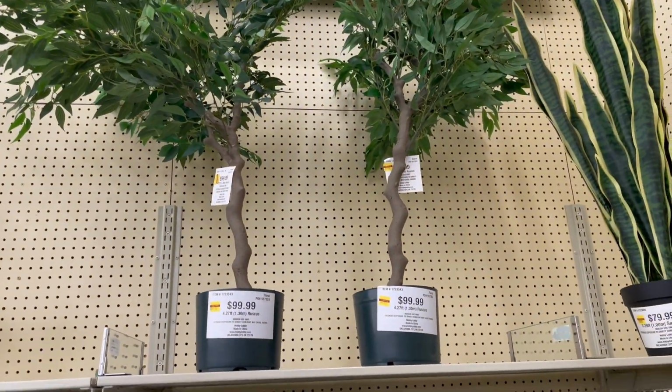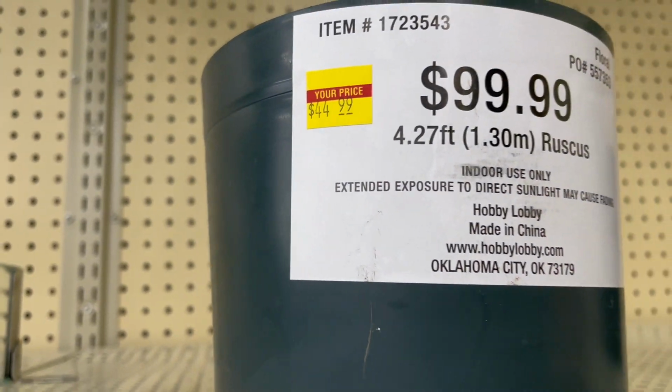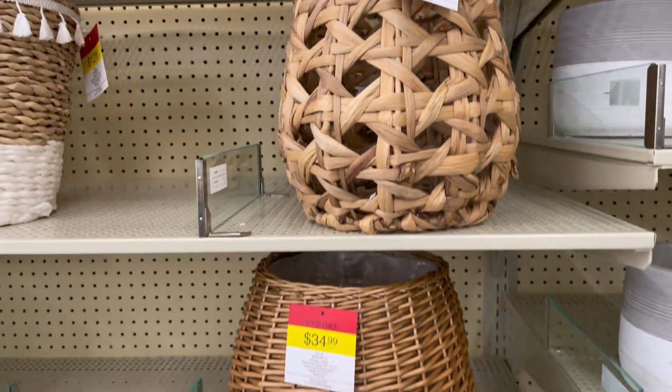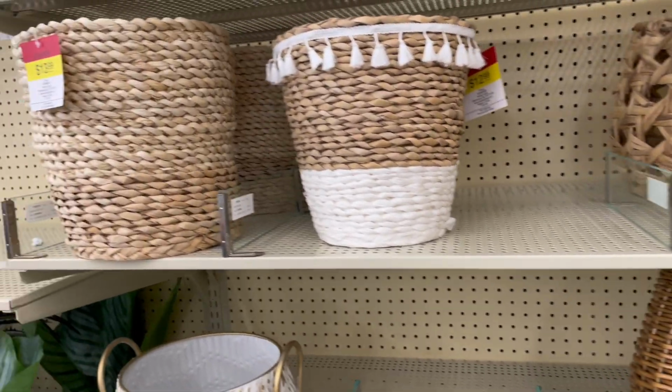Now, don't mind these artificial plants. Yeah, I know some of y'all got these in y'all house. Look at how much they cost. We don't want them. The pot ugly, the plant fake. We going with the real stuff, and we gonna put the ugly pots we already got inside these pretty pots.